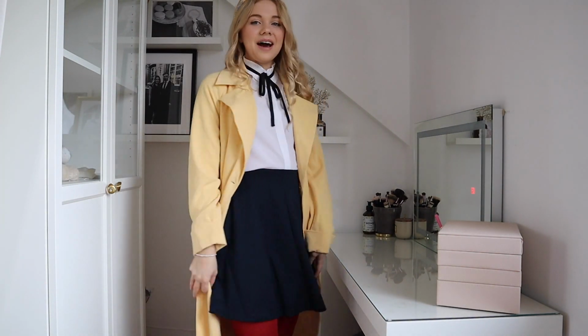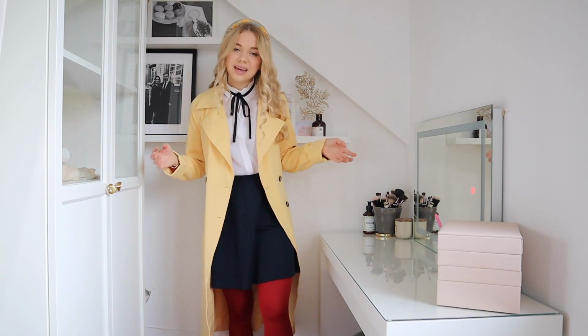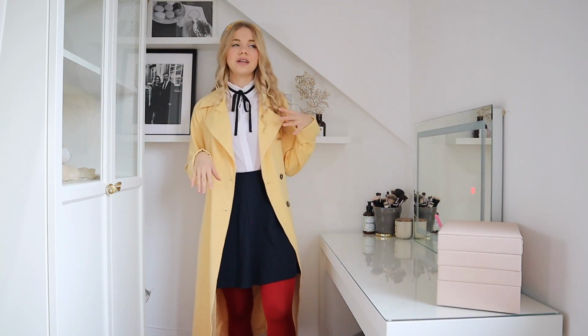And I don't know, this is probably the look that feels most like a costume, but just because I don't think anyone would ever really wear red tights. Although I kind of like them on some Blair outfits, but then I don't know. What do you guys think of this look?